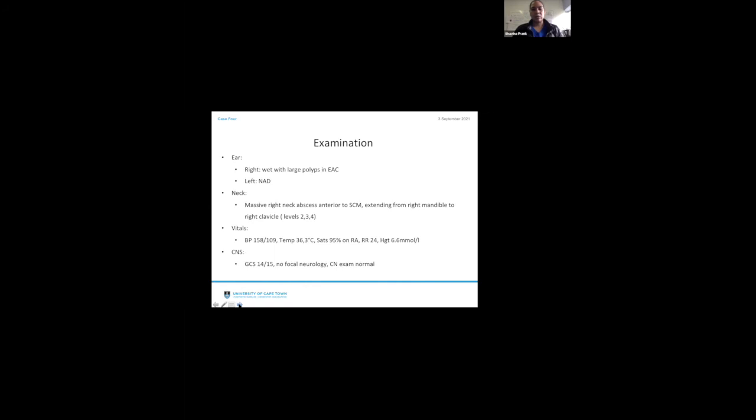On examination, the right ear was quite wet with large polyps occluding the external auditory canal. His left ear was otherwise fine. On the neck examination, he had quite a massive right neck abscess anterior to the sternocleidomastoid muscle, extending through levels 2, 3, and 4 from the right margin of the mandible all the way down to the right clavicle. Quite a large mass. Otherwise, the patient was apyrexial. He didn't have any airway issues, but he had a GCS of 14 out of 15, so he was a bit confused. He had no focal neurology, and his cranial nerve examination was normal.